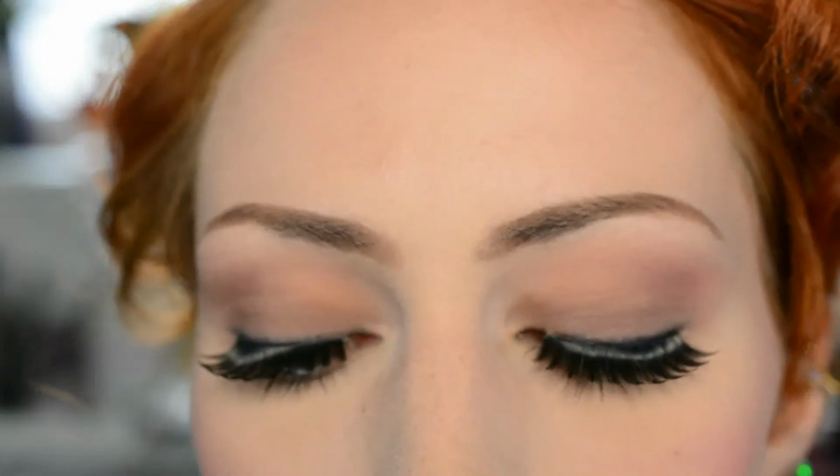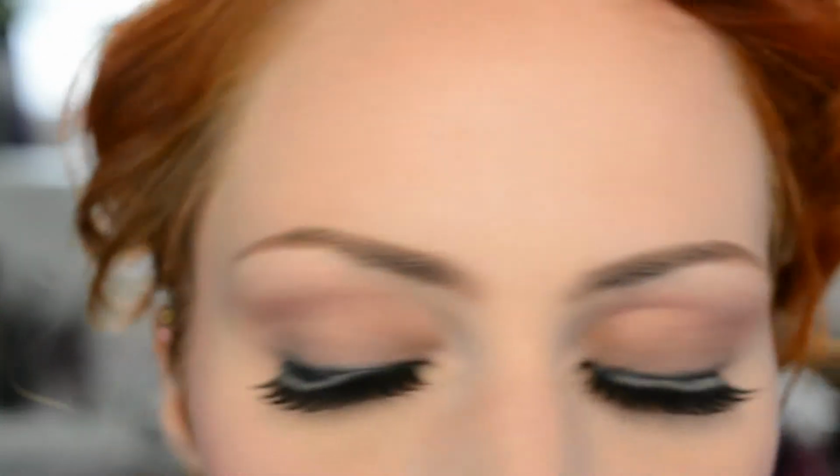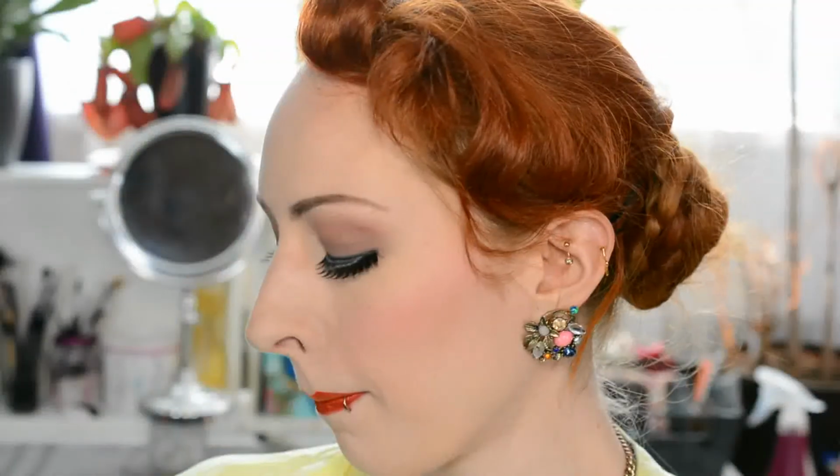And then here is the finished look. I really had a lot of fun doing this, and I really actually love how the eyelashes look. I should really wear them more often. And they were actually surprisingly easy to apply anyway.